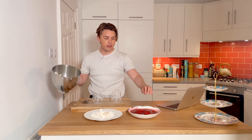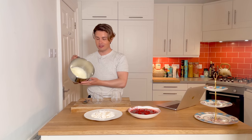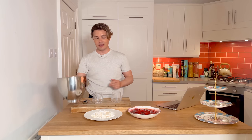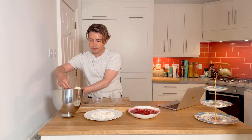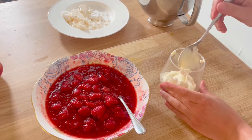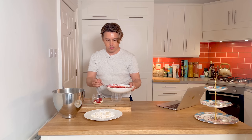So what we're going to do, we're going to layer the cream, the raspberry mixture, and then some meringue in the glass, and just keep doing that until we get near the top. I've got to tell you, this cream, oh, it's the most delicious cream I've ever tasted. Heavenly. So, here we go. A little bit of cream. Now, some of our syrupy raspberry topping. Try and get some of the liquid.